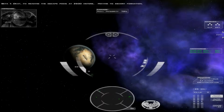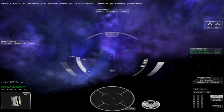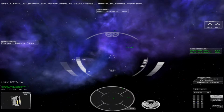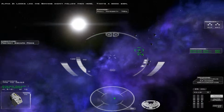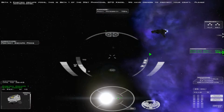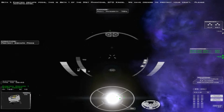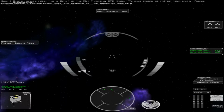Okay, I'm reading the escape pods at 2,500 meters. Moving to escort formation. Looks like the Shivans didn't follow them here. That's a good sign. Einstein escape pod, this is Beta 1 of the 91st Phantoms, GTD Krios. We have orders to protect your craft. Please acknowledge. Acknowledged, Beta, and standing by. We appreciate your help.